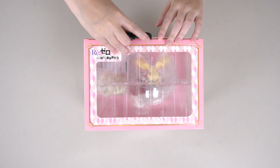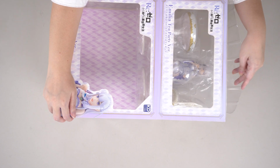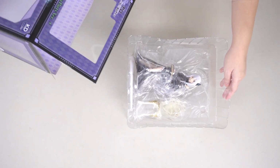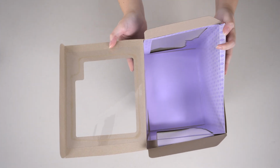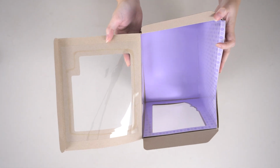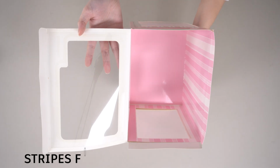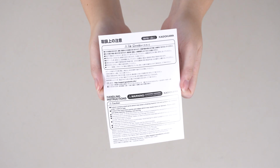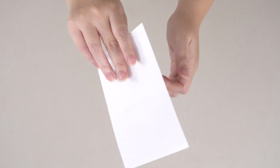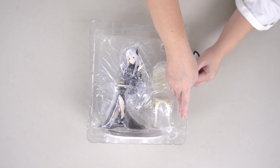Now, to open all three figures up. Inside, each of them only has one blister package for the figure and accessories. As for the inner side of the boxes, all three have diamond-shaped patterns repeated on the inside, according to the respective color theme of each figure. They have no instructions, but they all come with this same set of notes about the figure. Now, to take the figures out.